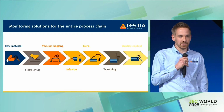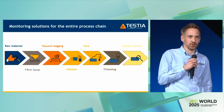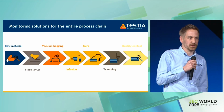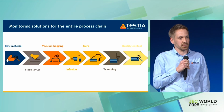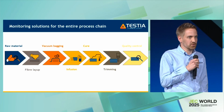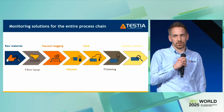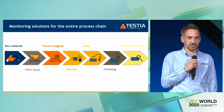So as I said, we are covering the whole manufacturing chain for composite parts, starting with the inspection of raw materials, then continuing with solutions, how we can monitor the layup of the fibers, and then also the vacuum bagging, and if you have an infusion process or an RTM process, the infusion. Then coming to the cure, the trimming also, and the quality control of the finished part afterwards.